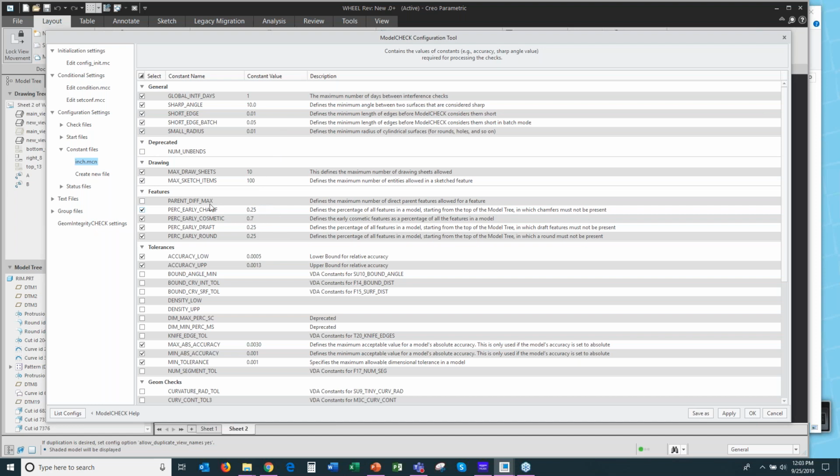Small rounds. Here we have percent of early chamfer, percent of early round. So if a chamfer is within the first 25% of our model's features, then it's going to report that. So when we set that in our model and say, yes, check for early rounds, this is how early we're specifying. So if it's in the first 25% of our model features, give me a warning, give me an error, or whatever it is that we want to set up. Same thing with early draft. So how early is too early in our model? Once again, we're looking at percentages when we set those up.